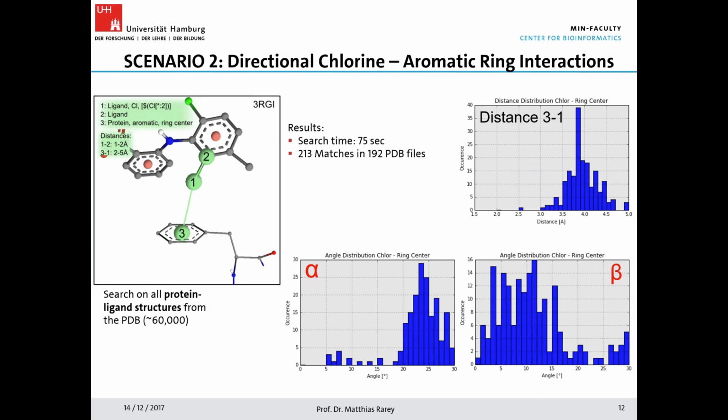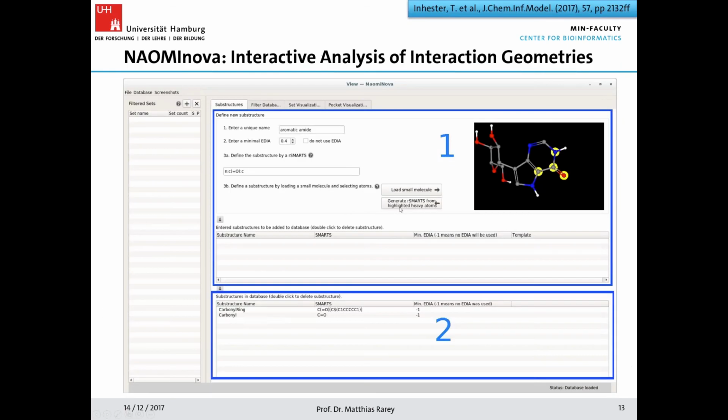gain knowledge of what's really in this wealth of structures, which is probably more than what an individual chemist or modeler have in mind from their personal experience. Okay, so with this database technology, we created another tool, and I will not talk about this very long. It was basically a side product since we were interested to optimize our hydrogen bond geometries.